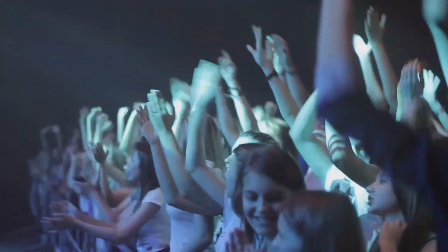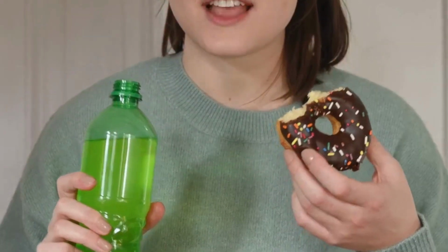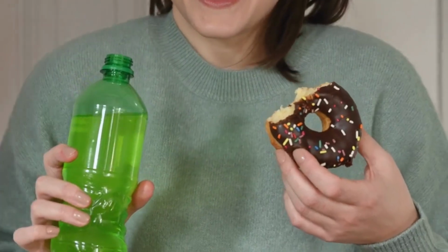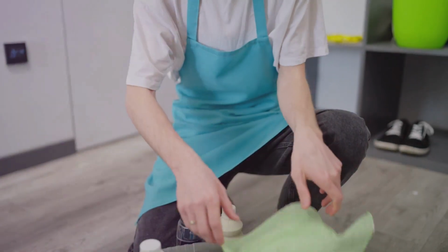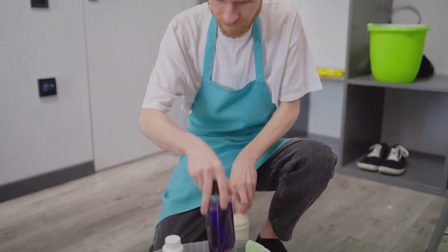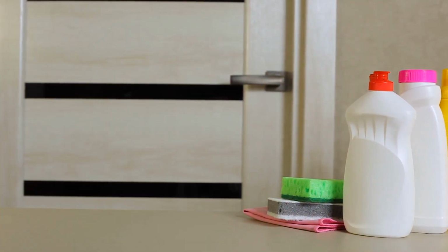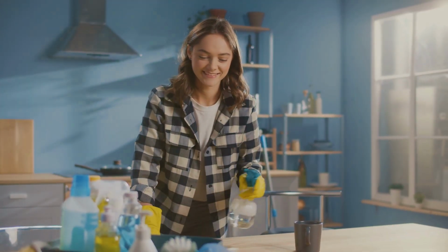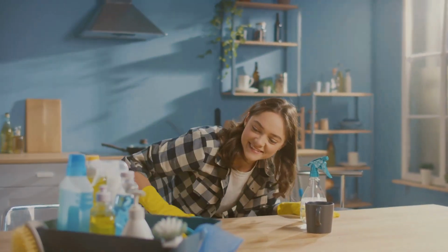Now for the moment you've all been waiting for, the ultimate vinegar hack that will blow your mind. This one is so ingenious, so unexpected that you'll be kicking yourself for not knowing about it sooner. You've probably tried all sorts of products and methods, but nothing seems to work quite right. Well, prepare to be amazed because vinegar is about to become your new go-to solution.